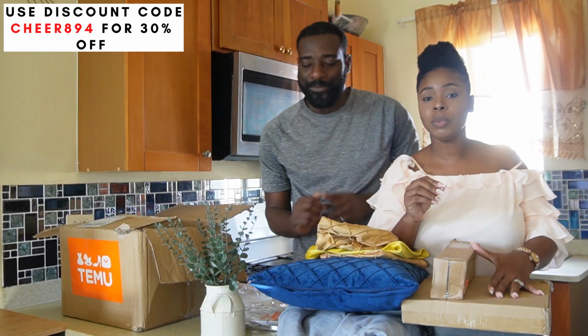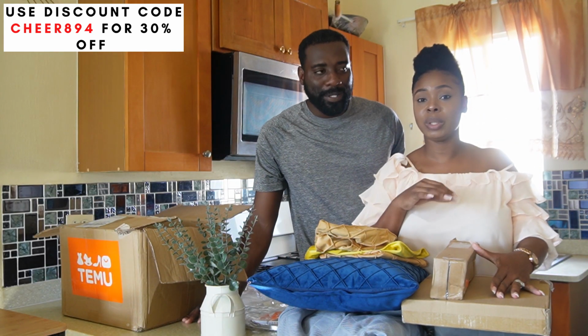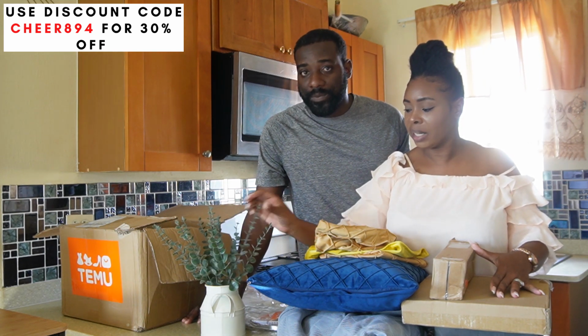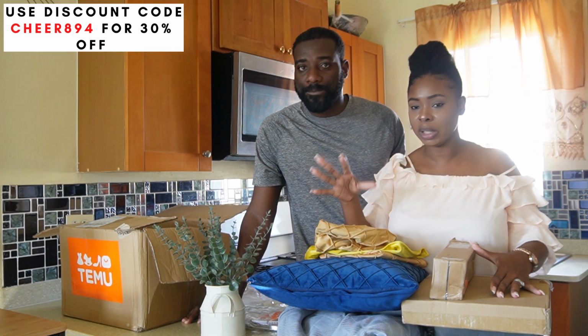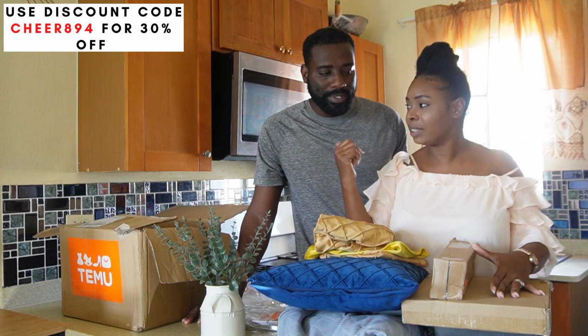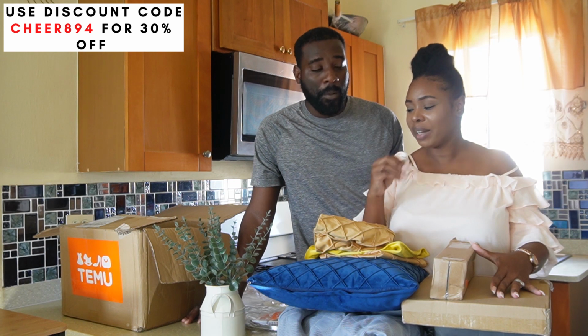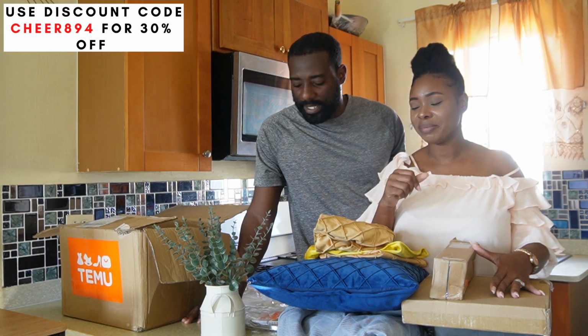So remember, Temu is a shopping website where you can get everything from a pin to an anchor. Definitely. And I really like what they sell. What you see is basically what you get. And as Adrian said, sometimes the quality is not there, but these are really good quality. Really nice.